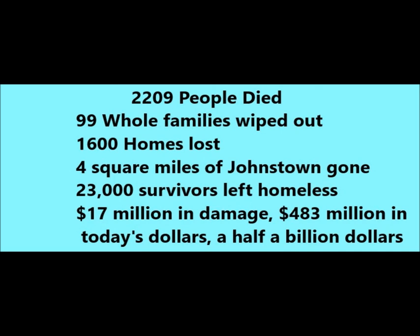1,600 homes were destroyed. 4 square miles of Johnstown was wiped out. 23,000 survivors were left homeless. There was $17 million in damage done, or about $500 million in today's dollars.